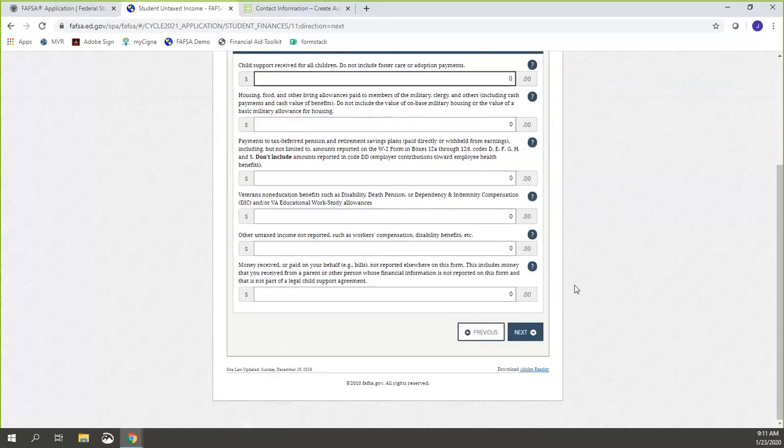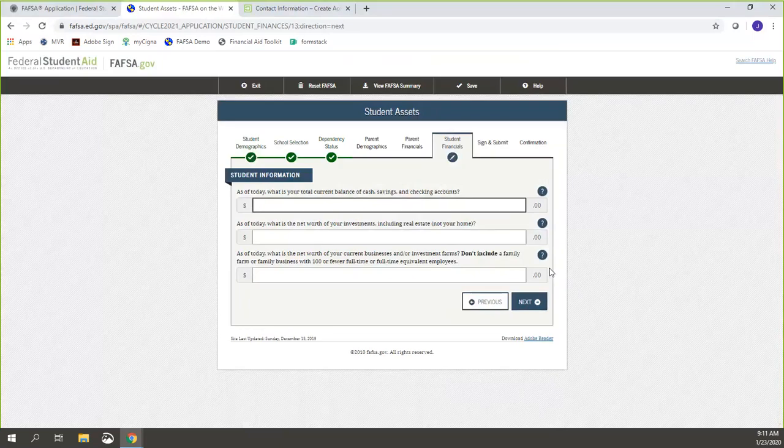Same thing here. These are questions that generally an older student might have to answer, but for our 16, 17, 18-year-olds, these are not going to apply as well. Click next, which will bring us to the asset questions. Again, to get this done, I would say to the student, listen, I'm going to assume if you do have a checking or savings account, there's not a lot of money in there. And even if there's $150 in there today, there may be $2 in there tomorrow. I'm okay with them as of today going 0, 0, 0 to answer those questions and move on.